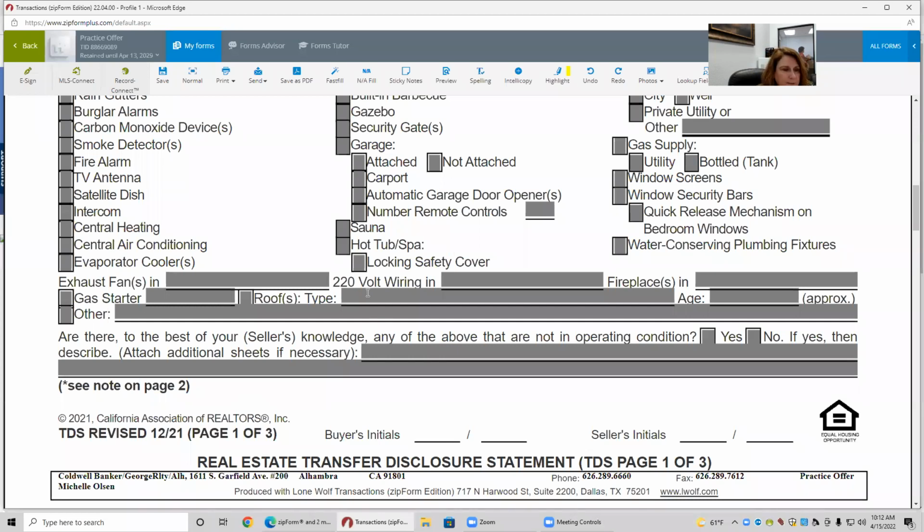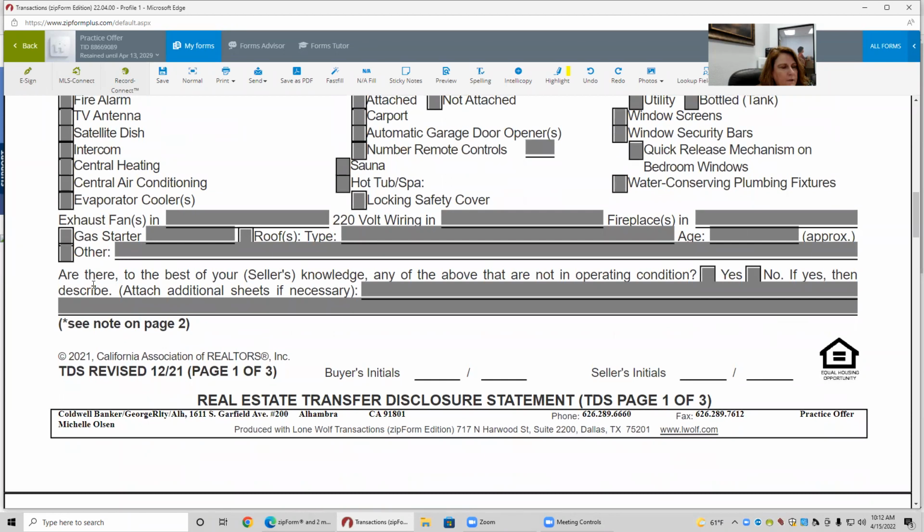The roof type, sometimes the seller doesn't know, but if they know it's shingle or tile, they can put that in. If they know the approximate age of the roof, that's nice, and they put approximate here. Go ahead and fill that in. Other, probably not used too often, but if they have something to add here, they can go ahead and add that too.